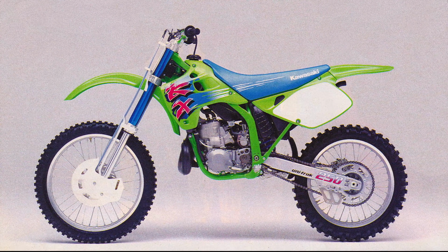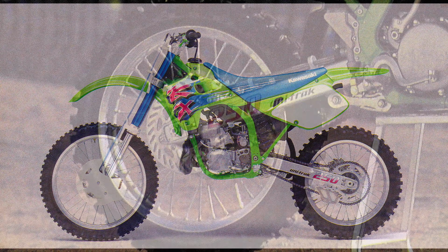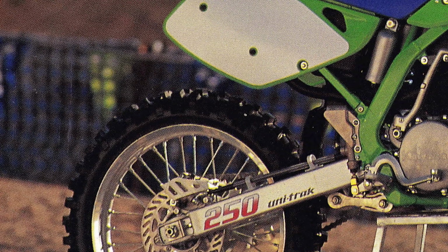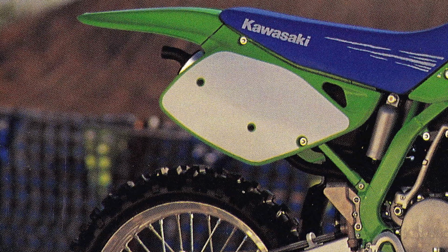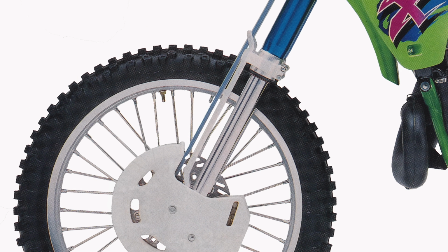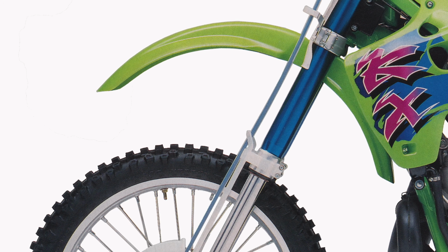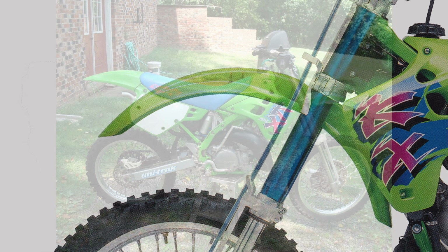Mated to the new frame was a redesigned unitrack rear suspension system and a majorly revised Kawasaki front fork. For 1992, the linkage was all new and featured a more progressive curve for smoother action. The shock remained a Kawasaki unit, but the overall length of the damper was increased, and all new valving was installed. Up front, Kawasaki once again handled the damping duties with a set of inverted 43mm cartridge forks carrying over from 1991. While the forks were very similar to the year before, revised damping and stiffer springs promised improved performance.